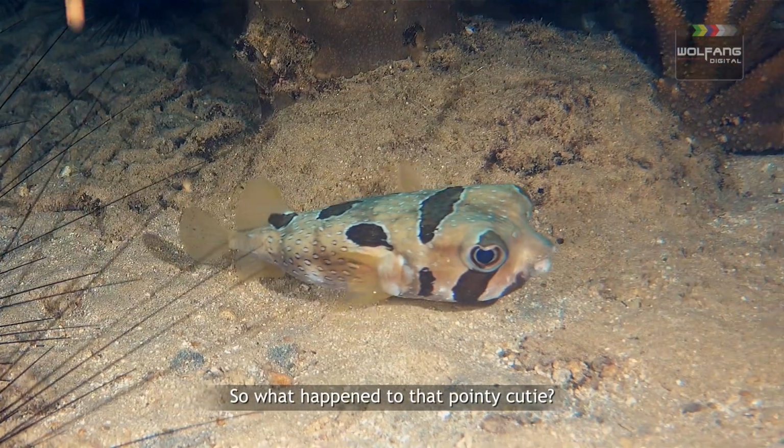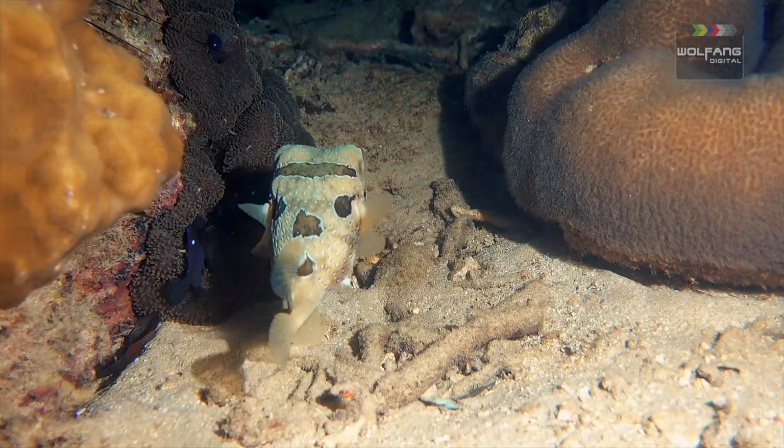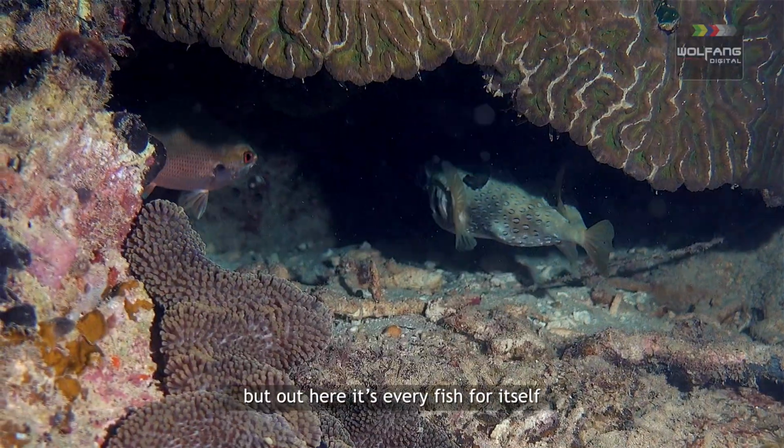So what happened to that pointy cutie? Well, it found a cave to nurse its wounds. It was home to some other fish, but out here, it's every fish for itself.